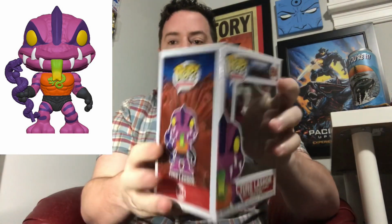This is Tongue Lasher, one of the Snake Men. And kind of like Cyclone, I think this might be the best that Tongue Lasher has ever looked. He was always kind of a weird character because, like I said, he's a snake man. He's got the forked tongue. He's got the teeth. He looks like a snake. But he always looked kind of more like a salamander or something, or a frog, and it just never really made a whole lot of sense.